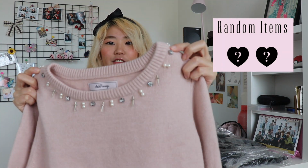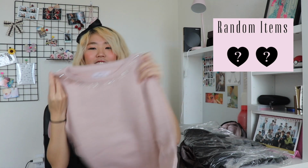I know, I actually purposely wore this outfit today because I knew I was doing an Ank Rouge Lucky Pack, so it actually fits really well. But yeah, these are the details on the front. It's actually really comfortable. It feels really nice. I'm really excited. Yeah, this is really cute.